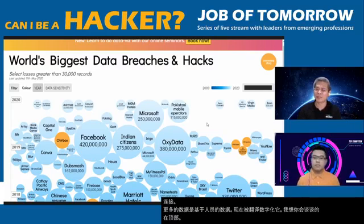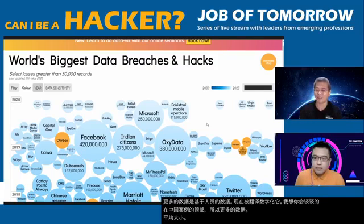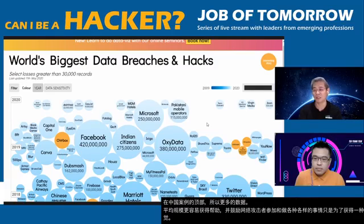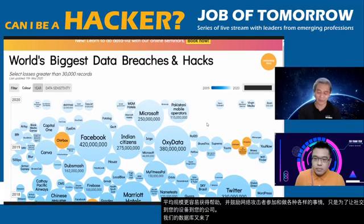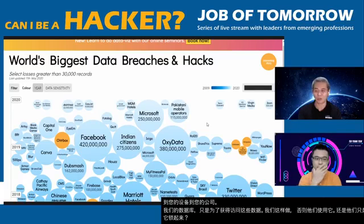So more data is digitized. When the data is digitized, it becomes easier to get access to, and that encourages the cyber attacker to do all sorts of things just to get access to your network, to your device, to your company's database, just to gain access to that data. Whether they sell it, use it, lock it down, or cause the whole network to collapse and your business gets impacted.